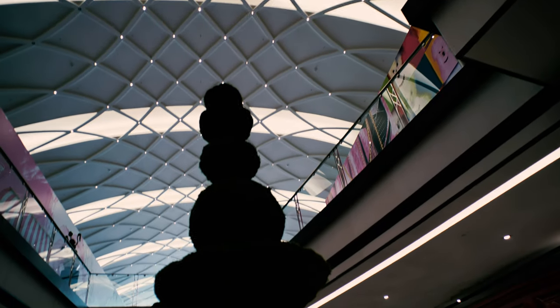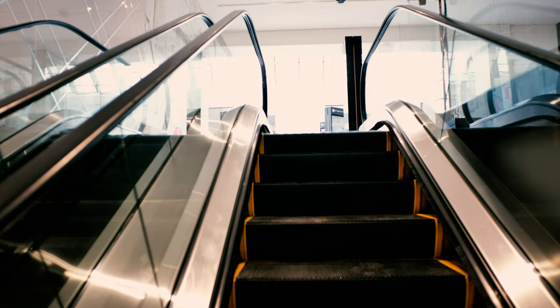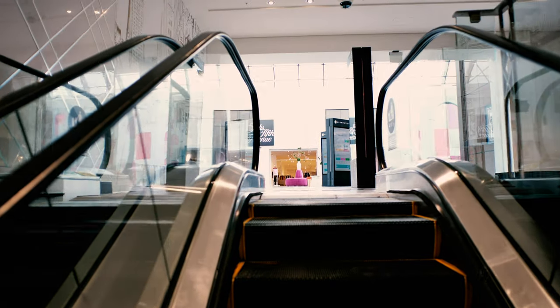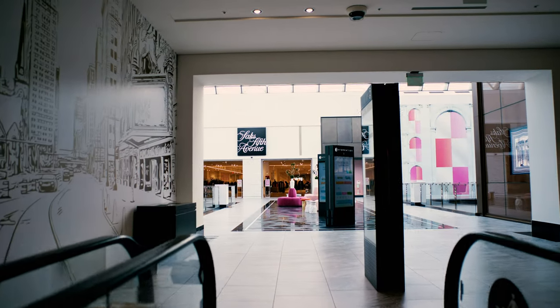All the high-end retailers are here. Armani, Apple, Gucci, Zara, Louis Vuitton, Saks Fifth Avenue. So this mall is well-suited for all the rich people that come over from New York City to visit.